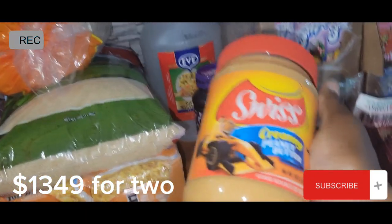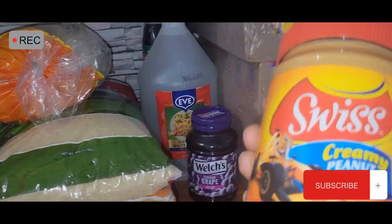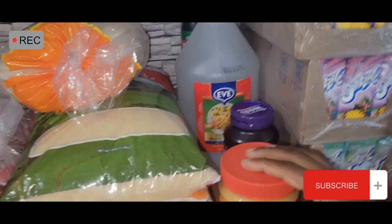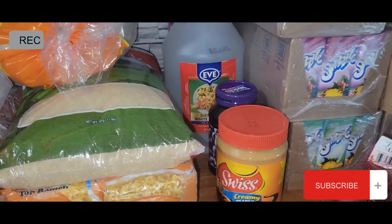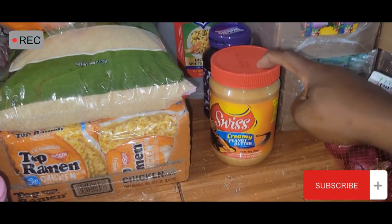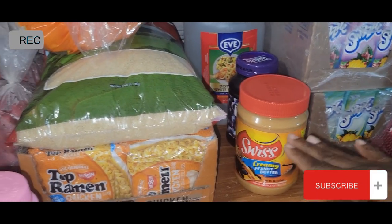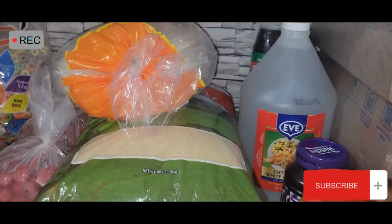This is a big peanut butter. And really and truly, guys, this does not sell at the wholesale or the supermarket that I shop down here. No, not this size. And the money I pay for this, when I split it with me and my sister, it would be the money for the smaller size that sells in the supermarket that I shop. So this is very reasonable.